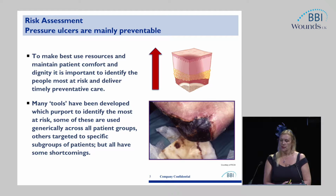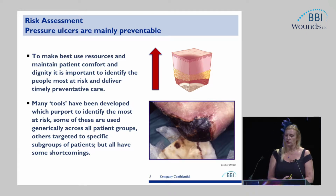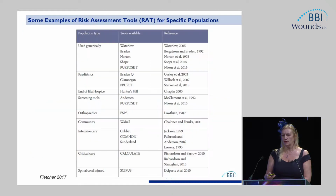But what we do need to do is continue to make good use of our resources and maintain patient comfort and dignity. And that in order to do that and deliver care in a timely way, we need to identify the patients that are more at risk so that we can target interventions to do that. And in order to do that, we've developed this whole range of tools that, as Zena mentioned, are some generic, some really specific, to try and pick out the things that we believe make those patients be at risk.